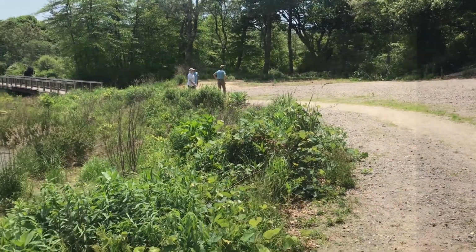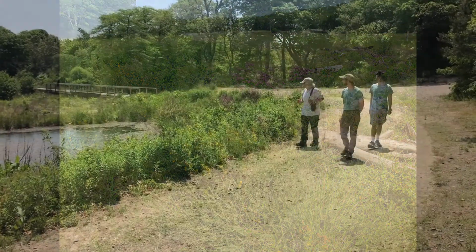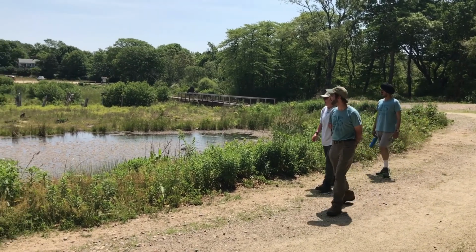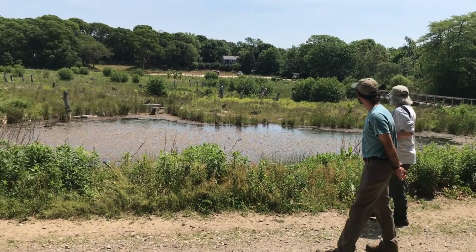Early on in planning the trail, we've had 2 meetings that included police, fire, DPW, the 300 committee, and conservation to discuss those kinds of issues. Try to foresee what problems might arise.